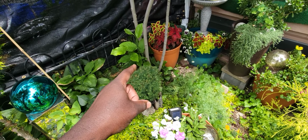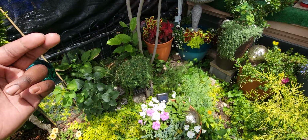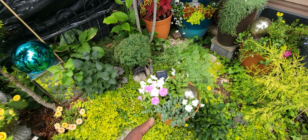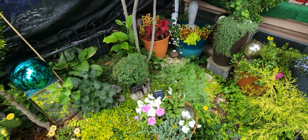I'm also going to remove these suckers, and then we can see what that looks like in video number 2. So bear with me. Remember what it looks like now, and then I'll make those changes, and then I'll come right back.